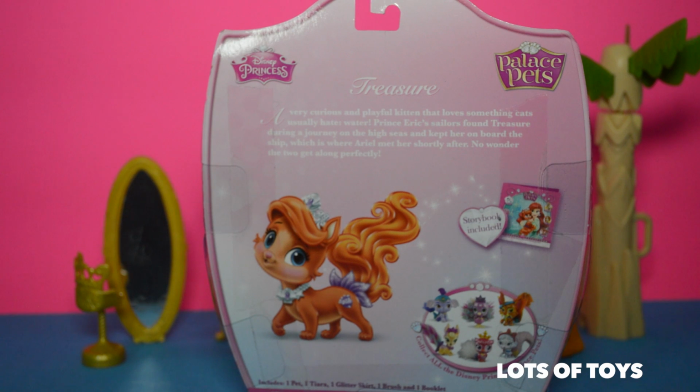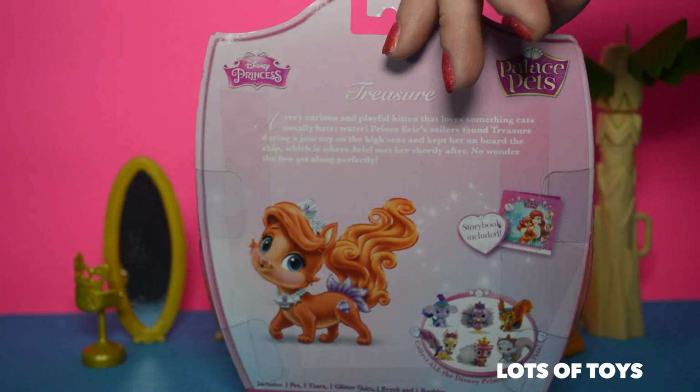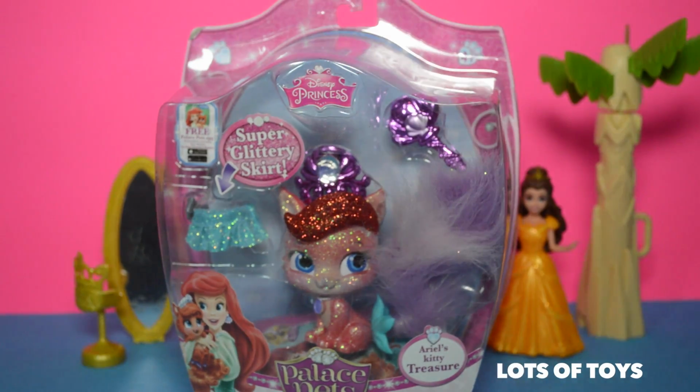There's a storybook included, and collect all the pets. Stay tuned with us, we'll open the rest of the pets in another video. So let's go ahead and open her up. She's so cute.